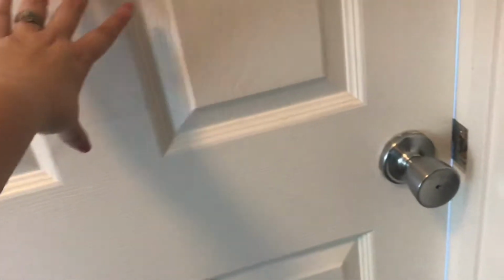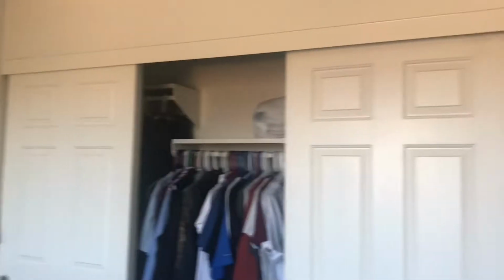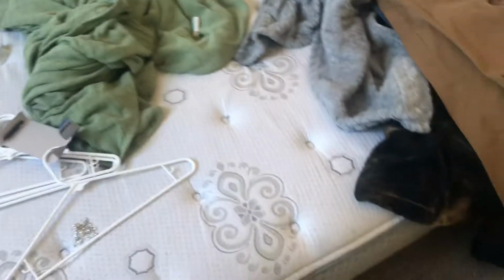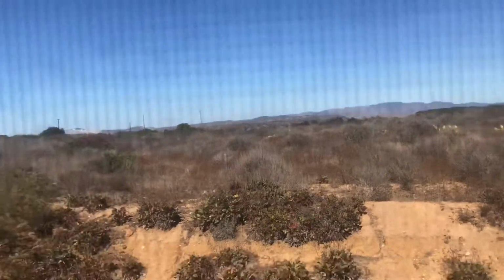Okay, so now for the master bedroom, it's really messy right now because we don't have any dressers to put anything in or a bed frame. So I'm just trying to get everything organized as best as I can till our stuff comes in the mail. So this is the master bedroom. I would say it's about the same size as the guest bedroom, but the closet is much bigger. And then we have a king size bed. And then again, we do have a window in here, and this is what it looks like. It's just facing towards the back. No neighbors.